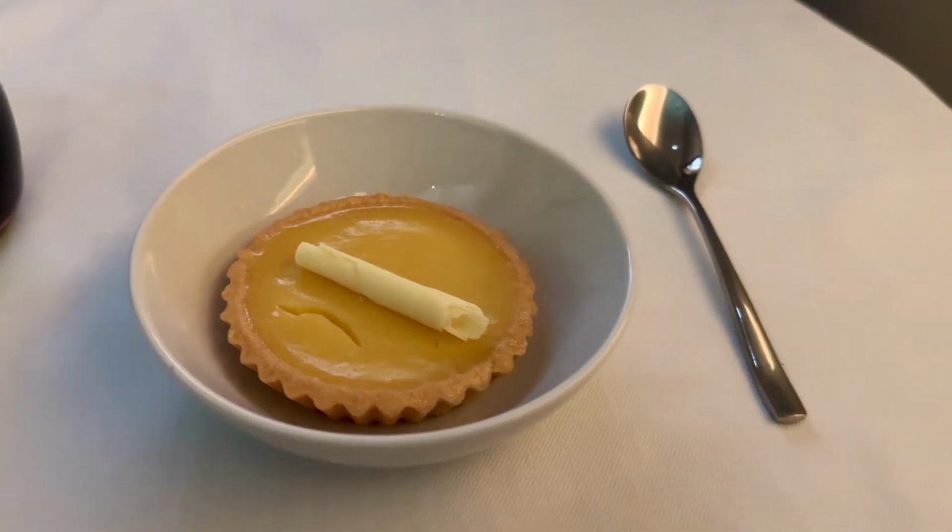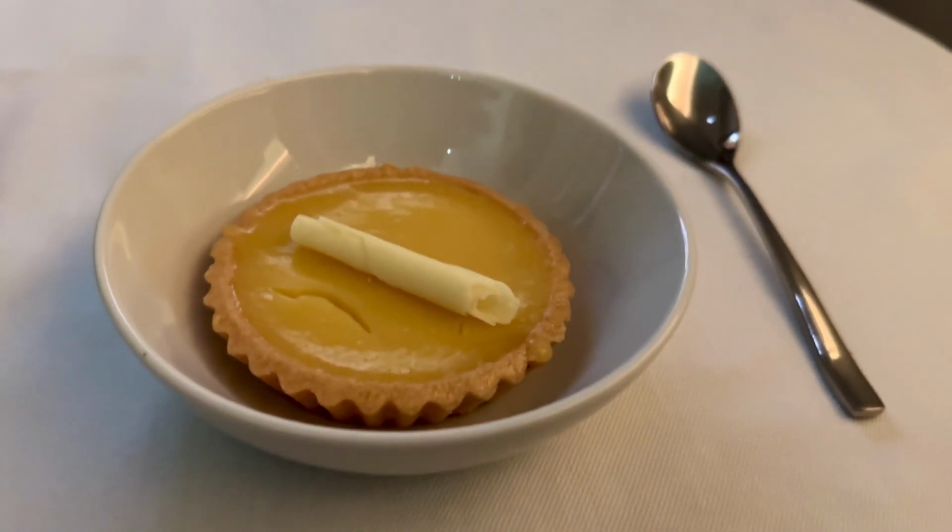And I think there was just one choice of dessert, which was the lime pie. It was okay. I think I've had much better desserts before on flights, and this was pretty average. But overall, a pretty satisfying meal, I would say.